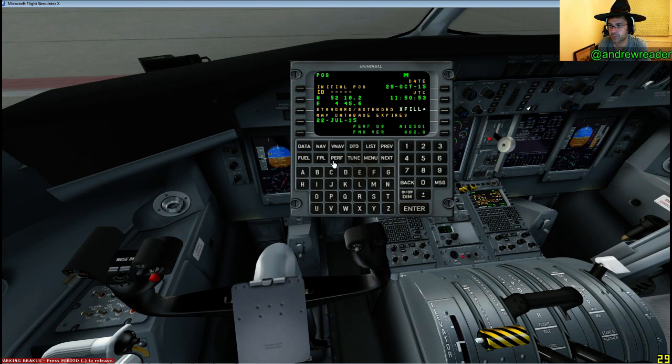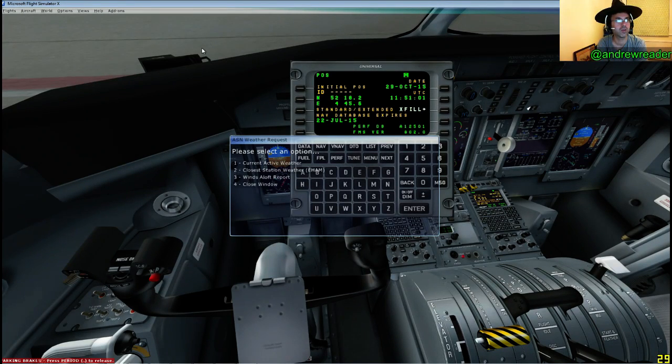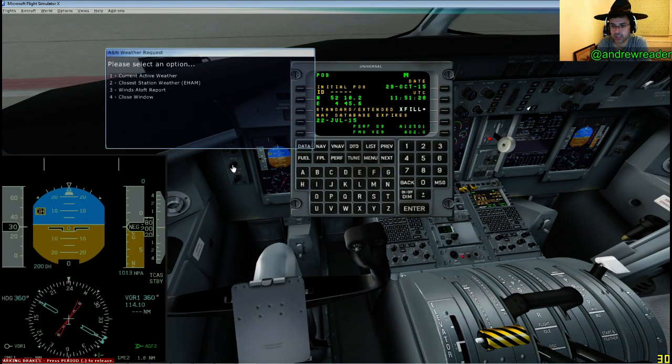So first of all, we'll get a QNH. We'll look on Active Sky next, and we'll tune into ATIS information. There's no ATIS information, there's no controllers. That's fine. So what does Active Sky say? So QNH is 1020. So we put that in here, like that.